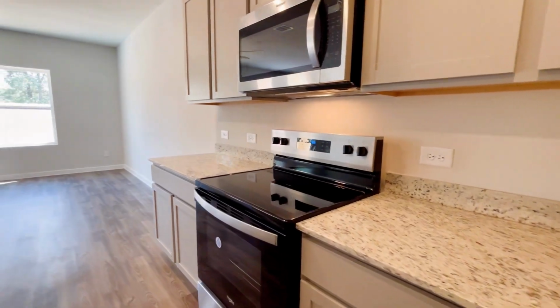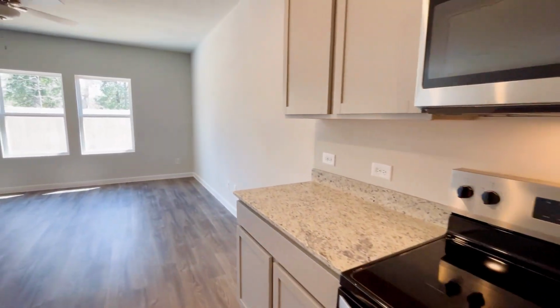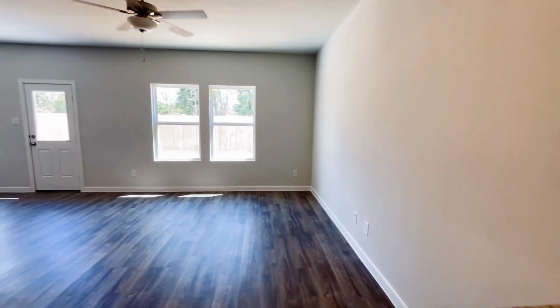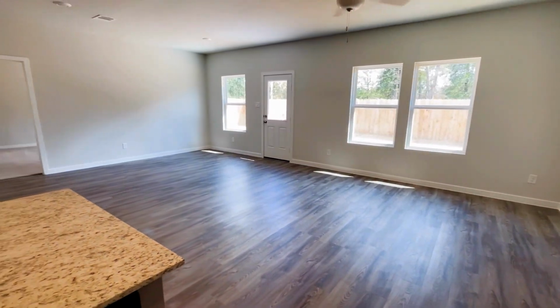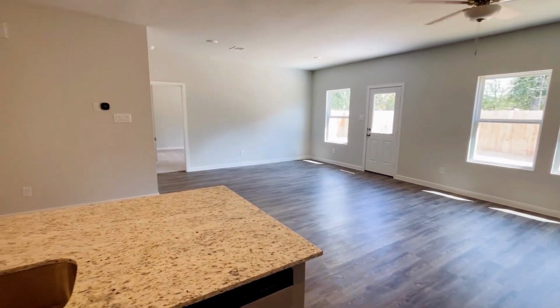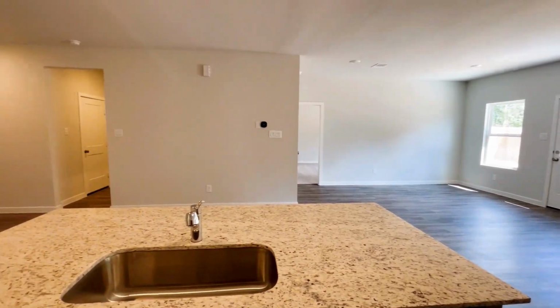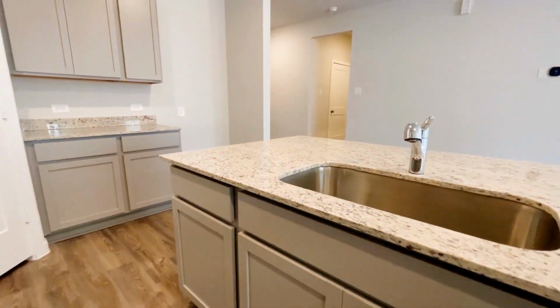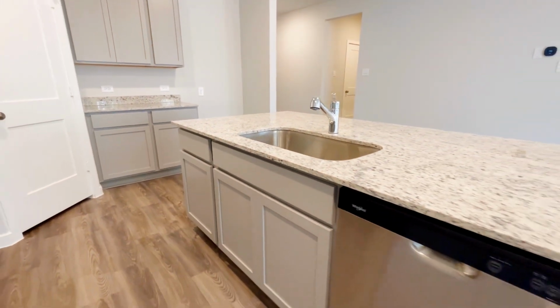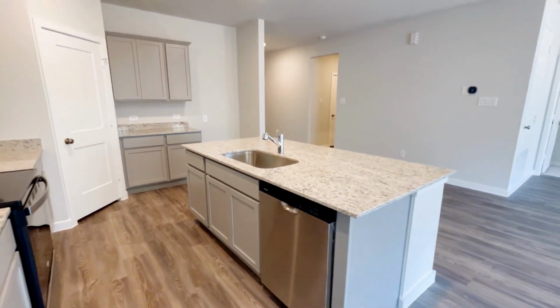Oh, and I forgot to mention on the first one, electric cooktops out here. A lot of people prefer gas, some people prefer electric. So depending on if you're electric or gas, keep in mind that all of the cooktops out here are going to be electric cooktops. Nice big granite countertop island, nice big sink there. You have your dishwasher in there next to your sink.